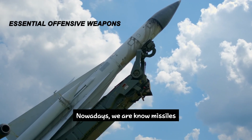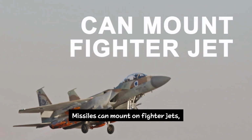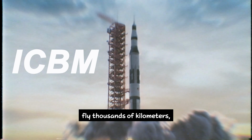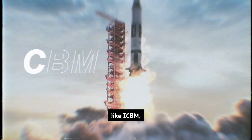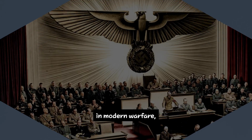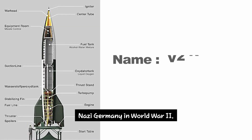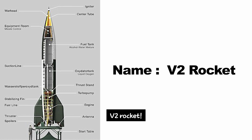Nowadays, we all know missiles are the most essential offensive weapons. Missiles can mount on fighter jets, and there are missiles that can fly thousands of kilometers, like ICBMs. So, missiles are very important weapons in modern warfare, but they were first created by Nazi Germany in World War II. First, the name of the weapon, V2 rocket.